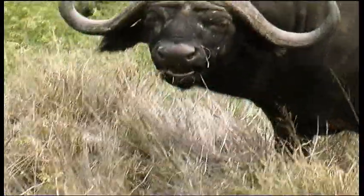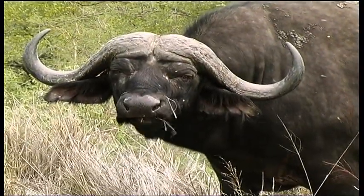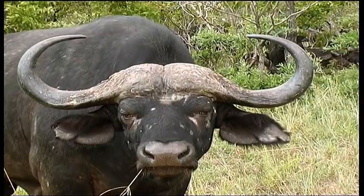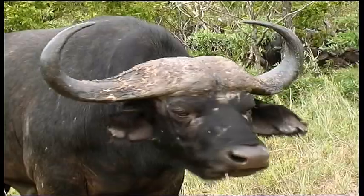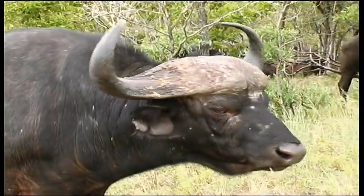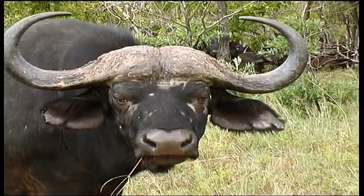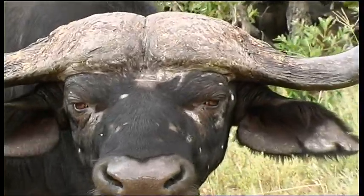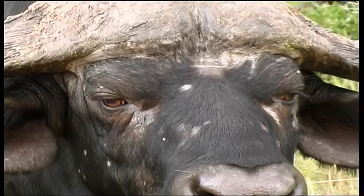Buffalo. Commonly also called the Cape buffalo, it is unfortunate that no more buffalo inhabit their ancient grazing fields within the Cape colony of old. One of the most impressive and frightening sights of Africa is the mighty steamroller stampede of herds of buffalo thundering across the savannah.